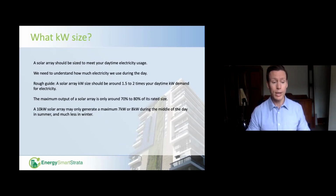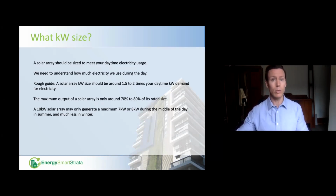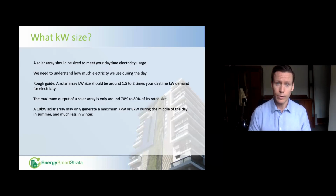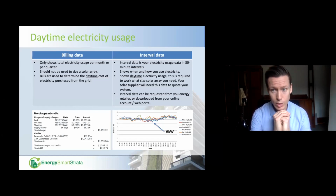That's why if you want to meet, say, 10 kilowatts of demand that you're using for electricity, you need to go a bit bigger and go to, say, 15 or 20 kilowatts. So that's a really rough ballpark figure to think about what size solar system we should need. But how do we know what our daytime electricity usage is? We cannot get it from billing data.